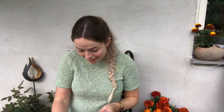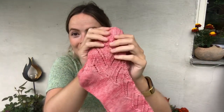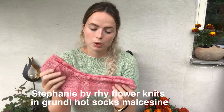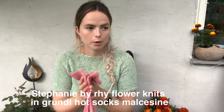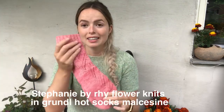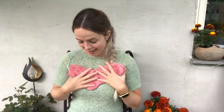But and then she made me socks. How pretty are these? Aren't these just stunning? I think these are one of the prettiest pairs of socks that I own. I never make lace socks. I think I have like one pair and I'm making that one from Sara. So this is just, oh, it's so pretty. I can't wait to wear these. So thank you so much, Bente.